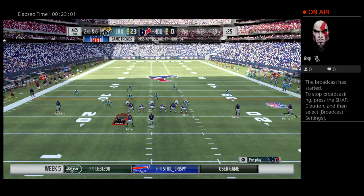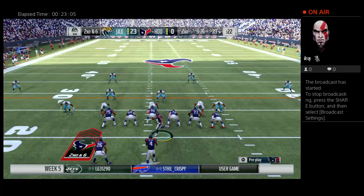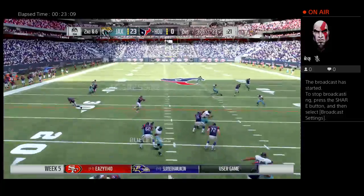Richmond. Down. Green 39. Green 39. Here's Watson now on 2nd down.